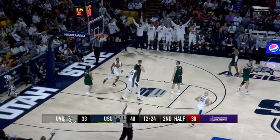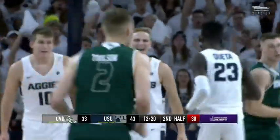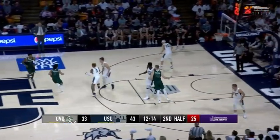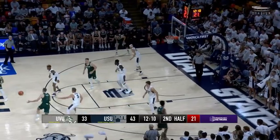Now back out to Merrill, who hits a 3. Sam Merrill knocks down a 3. The lead is back to 10, and the energy's back in the building. Yeah, Ketta offensive rebound, big time. Jumps up, grabs that rebound, throws it to Sam, and we finally get a 3-pointer.